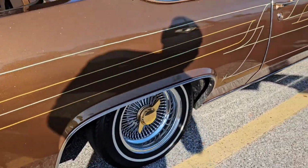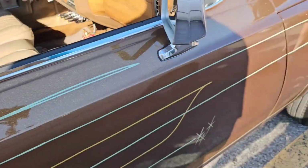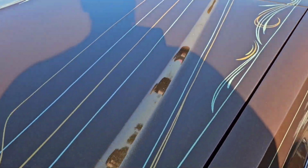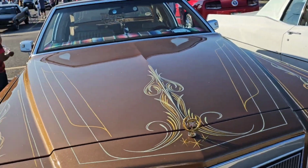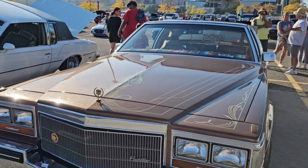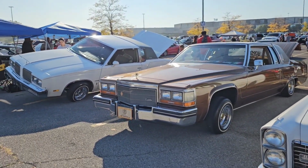Ooh, you see him, you see him. Good looking car, guys. Got the Von Dutch up on the hood. Yeah, they looking good out here today.